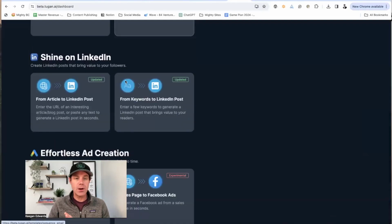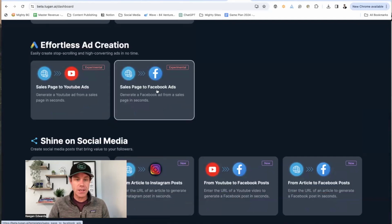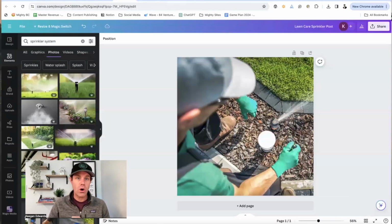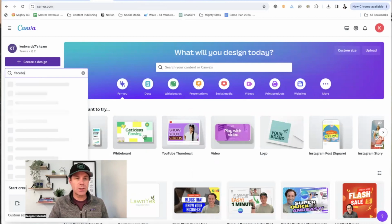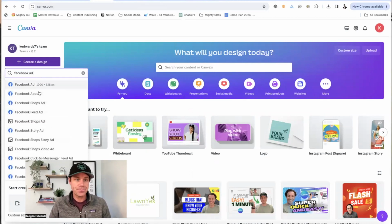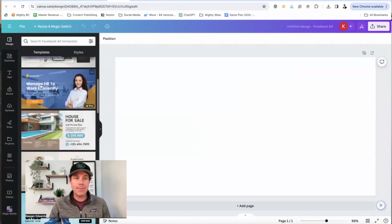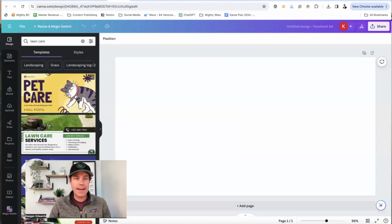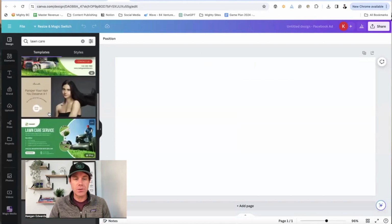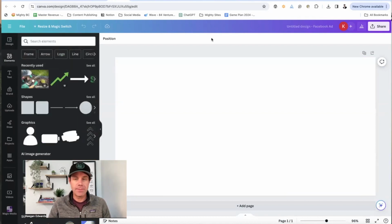So if I go back to here, effortless ad creation from a sales page to Facebook ads, right? So I take a sales page from my website or a sales page that I like, I turn that into Facebook ads. Or I can go right over here to Canva again, create a design, and instead of Facebook post, I choose Facebook ad. And now I get the exact dimensions of a Facebook ad. I've got templates here I can choose from. So if I just search like lawn care, again, I've got lawn care templates that I can choose from for my ad, or I can just design one from scratch that I want to be my Facebook ad here.